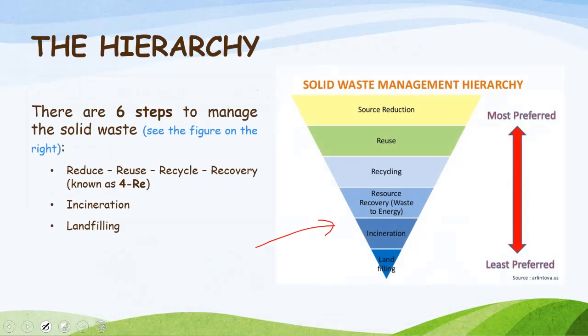There are four here: reduce, reuse, recycle, and recovery, with reduce as the most preferable technique, followed by reuse, then recycle, and resource recovery. These four are known as the 4Rs. Then it is followed by incineration and landfilling, with landfilling being the least preferable technique to manage solid waste.